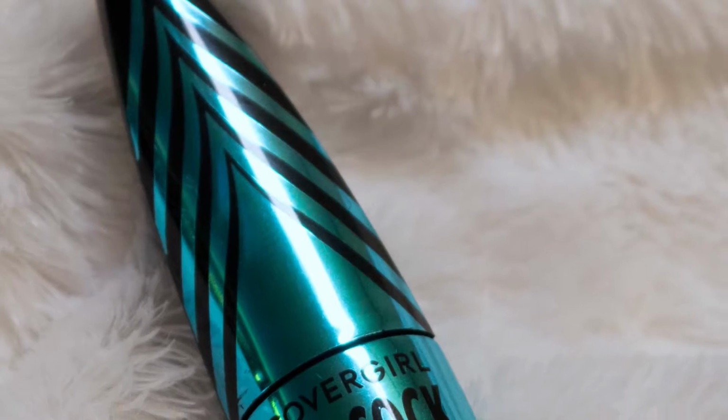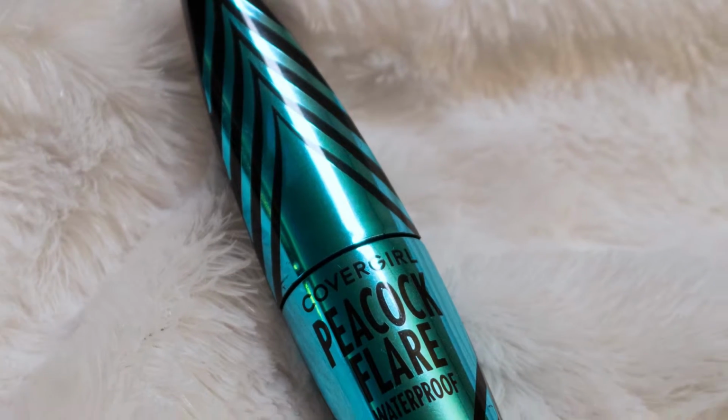Next item is my CoverGirl Peacock Flare Mascara. So, I thought I'd give you guys a little bit of a break. I know I've been raving about the L'Oreal Lash Paradise for forever, it seems. But I also like this mascara because this is what gives me the length that I love. So it really does flare my lashes out and gives me all that extra length, so that when I go ahead and put my Lash Paradise on, that will then give me the volume on top of that extra length that this mascara gives me.